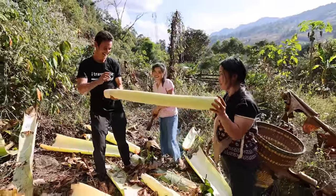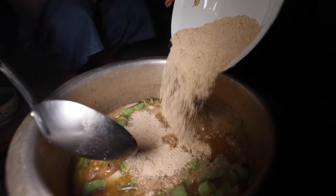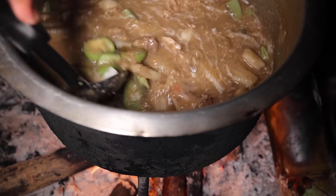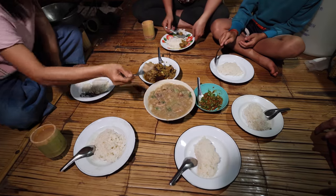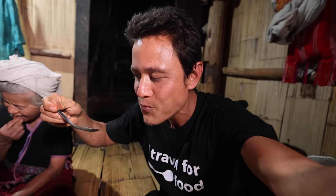This is the part we want to eat, which is then going to be used in a specific Karen dish that we are going to cook. And so it's going to be, again, an incredible experience, incredibly delicious local and traditional Karen food. And I'm going to share it all with you right now.